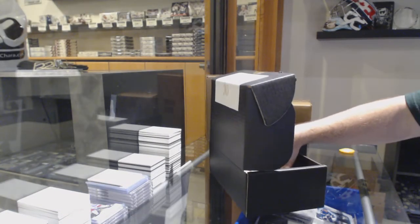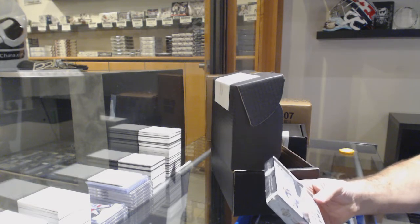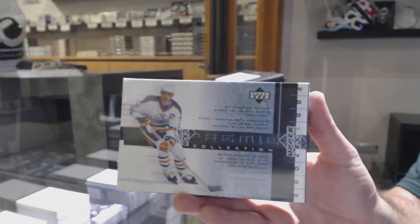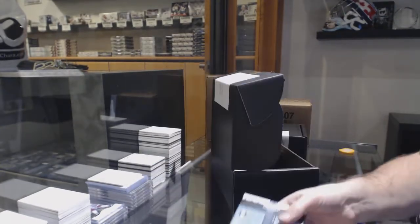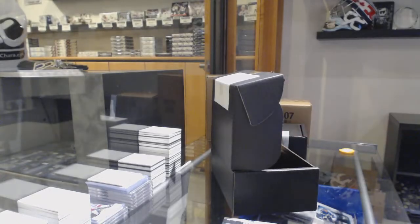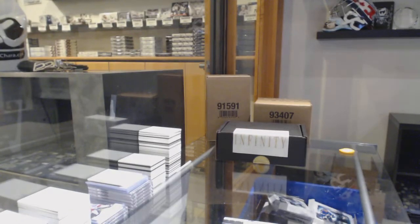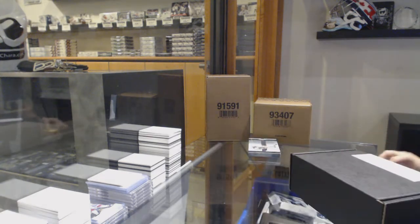And fun potential, we've got a 01-02 original Premier Collection box. This is where the rookie patch auto out of 99, I believe, of Jason Spezza has potential in there. You found a free TV. So I'll open that one up after, obviously.